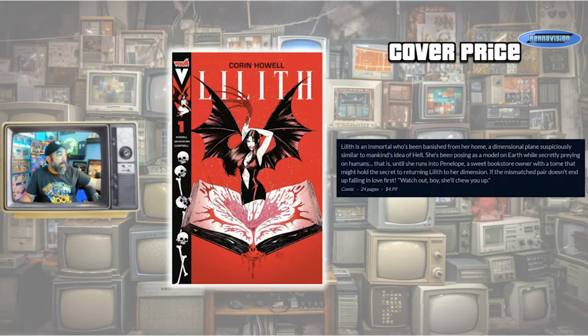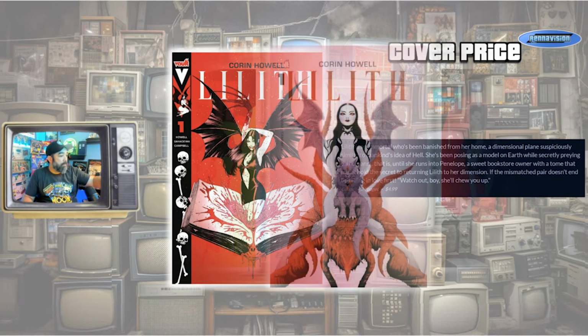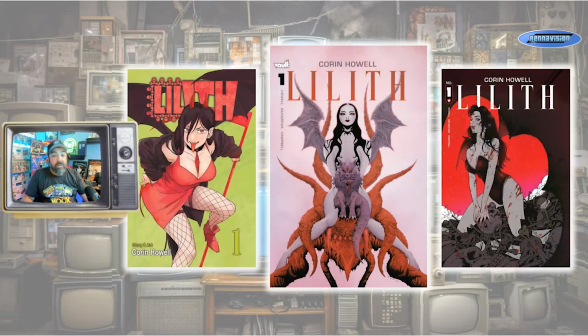This is Lilith at a vault. So Lilith is an immortal who's been banished from her home dimensional planes, especially similar. All right, you get it. Lilith, hell, demons. You're going to have a lot of cheesecake sexy type covers here. So here's one, her jumping out of a book. We've got a couple others here with her nearly riding a skull. Then there we got a Jay Lee in the middle.